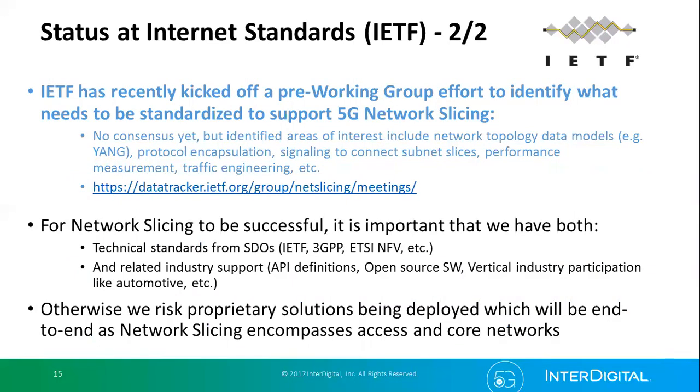a network topology data model has to be defined clearly. YANG is, I guess, the latest modeling language, so that's usually referred to in conjunction with this. But generically, a network topology data model that will support building of network slices on different substrates, whether the lower layer is MPLS or something else. You need a data model to be able to stitch everything together, and that's not being defined anywhere else. And then you have the more protocol-centric changes, protocol encapsulation.